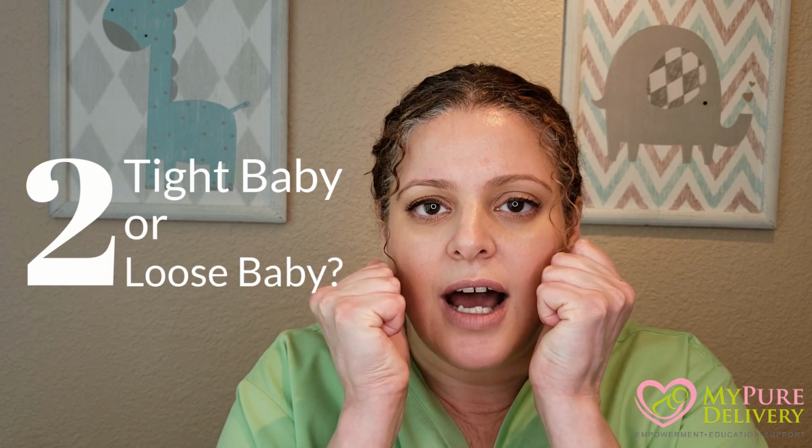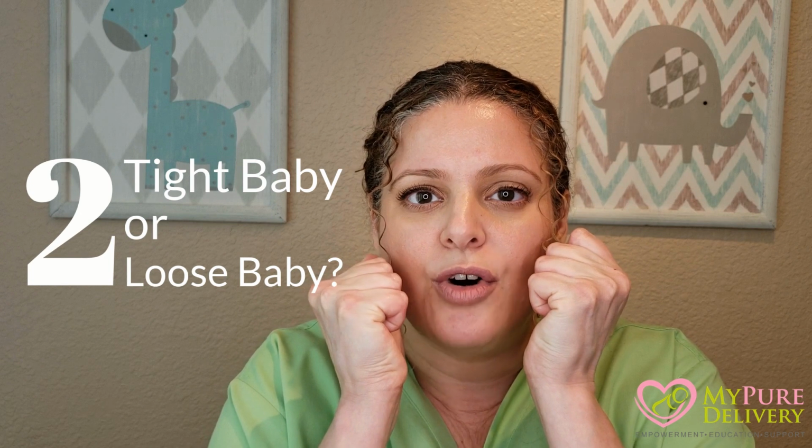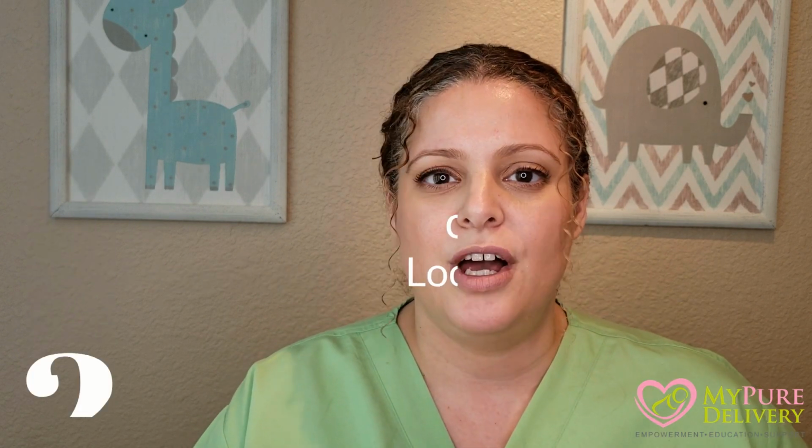The next sign that can show you that your baby's had enough to eat is in the beginning, babies are really tight because they're so hungry. It's like the sign language sign for more. So they're really tight at the breast, their hands are all over the place, and then when they start to get full, they start to relax their hands and then they'll get loosey-goosey. You can actually lift their hand up and then they'll drop it back down. So that's another good sign.